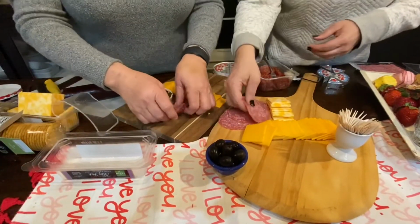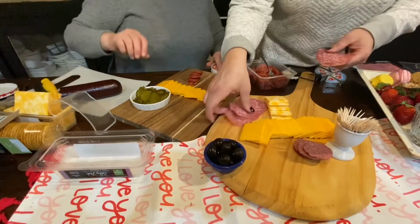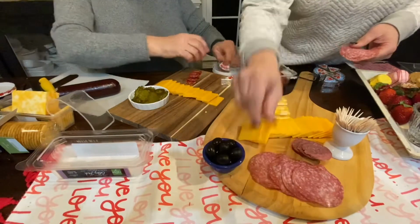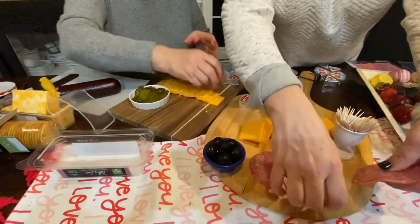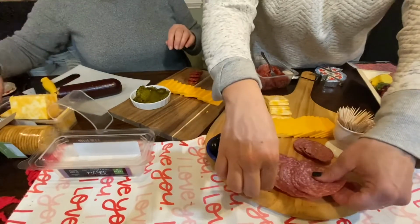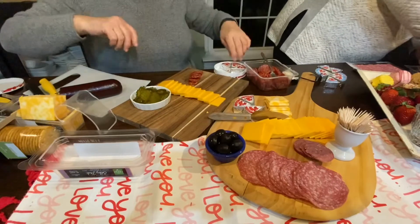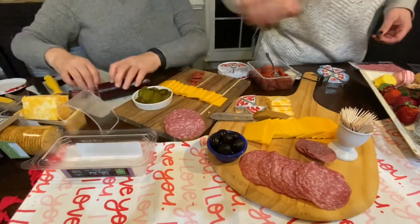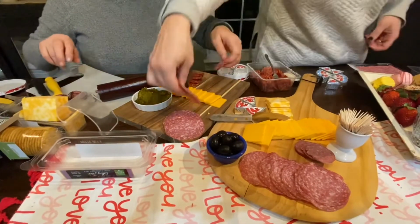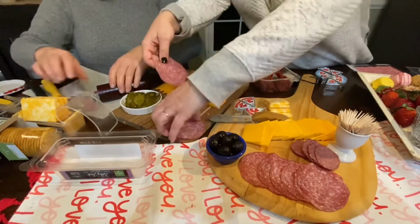Just kind of play around. Do you like it that way, or should we go a different way? I like it. Maybe I'll go this way. Now, different kinds of cheese. You can always put out little cutters. Just play around with the positioning of it, and don't be afraid to move things around.